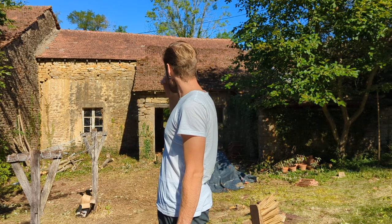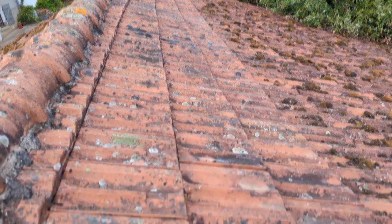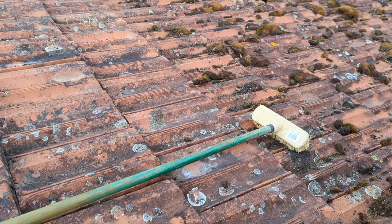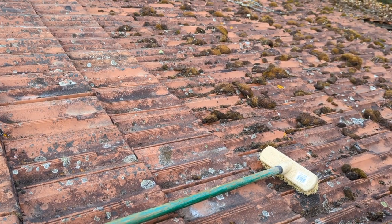Day three of cleaning the roof. As you can see, I've done quite a bit, but I think it's like 20% or 15% at most of the entire roof surface. And I've already spent quite some hours on there, so it's not really going as fast as I'm hoping it is.